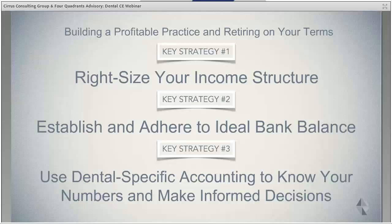to know your numbers. Accounting slides aren't the sexiest, I know that, but at Four Quadrants, our comprehensive team, we're forensic with our clients' numbers, and that's personally and for the practice. It's all blended together. And so Four Quadrants Advisory, we are a dental-specific personal and practice accounting, financial planning, business advising firm. We really do it all. We're like an external CFO.